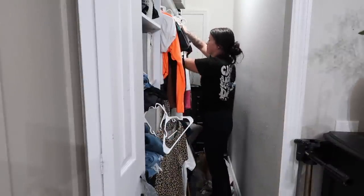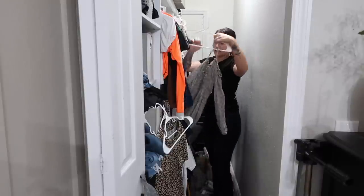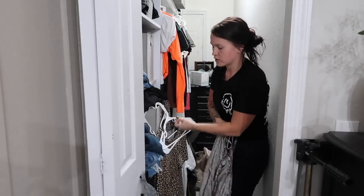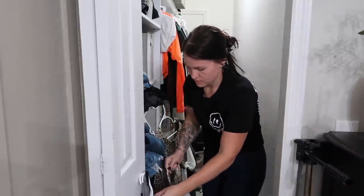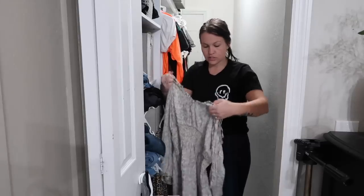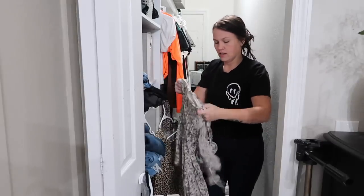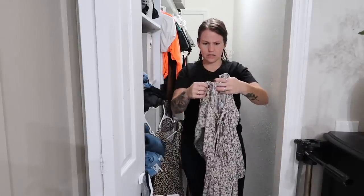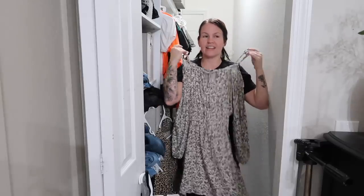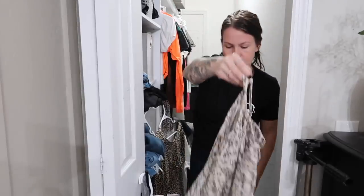All right, this dress. I have tried to wear this particular dress like 100 times, and yes, I know, some of my clothes are all inside out. This isn't going to work. Okay, so this dress right here, I got from Target. I was going to wear it for spring. I think it was for like Easter or something. But I love it. It's just one of those dresses that I'm not 100% confident in. So we're gonna go ahead and declutter that.